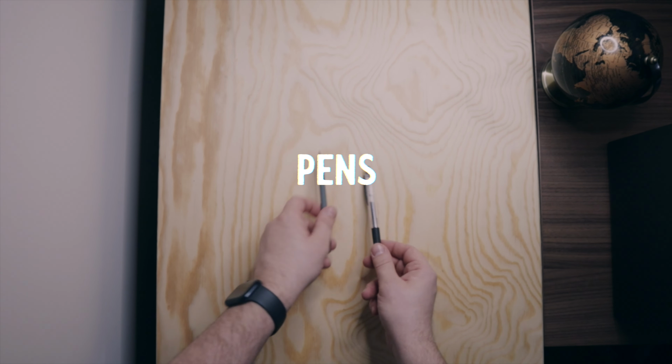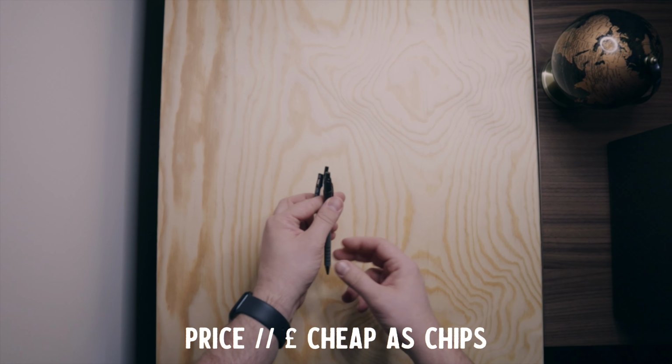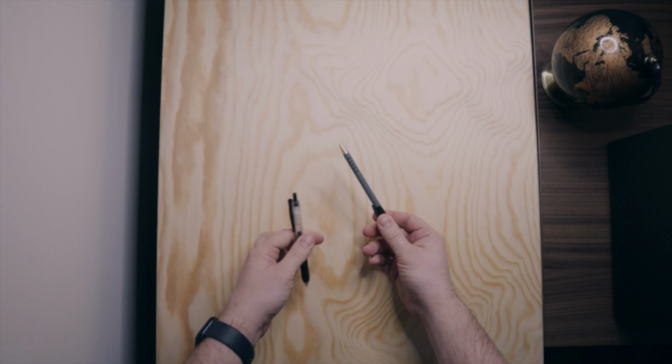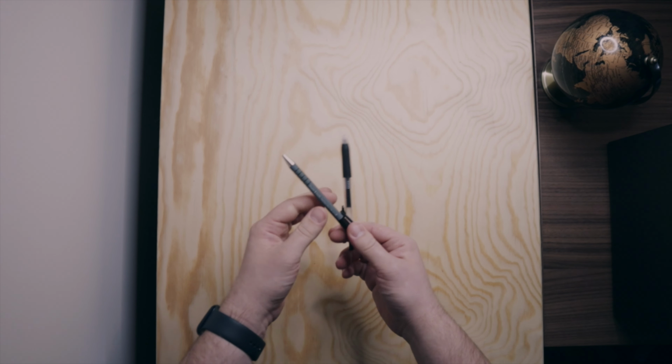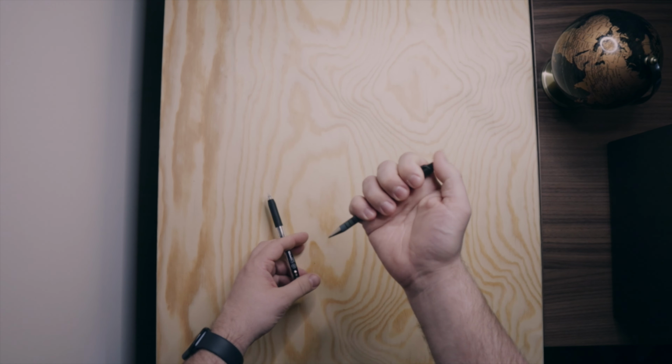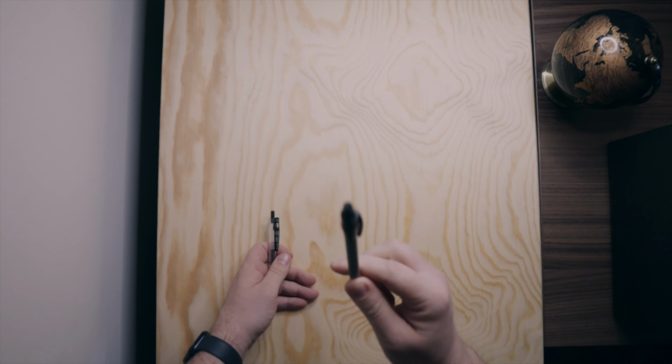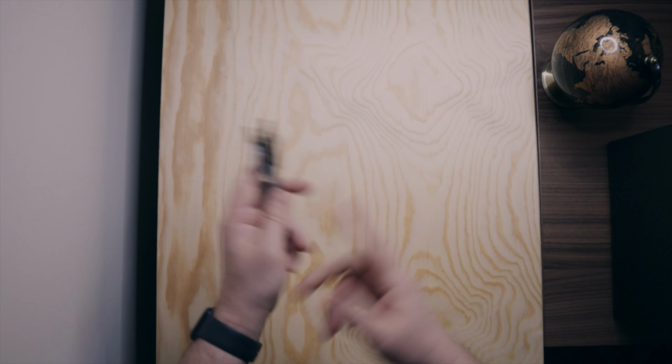Ballpoint pens. I always travel with a couple of these. They're always great, especially if you're a tour manager and you need to fill out a carnet or any sort of documents at the airport. Always have your own ballpoint pen, just grab it, fill out the forms. And also on the plane, when you get given those landing cards, you need to fill them out. No one ever has a pen.